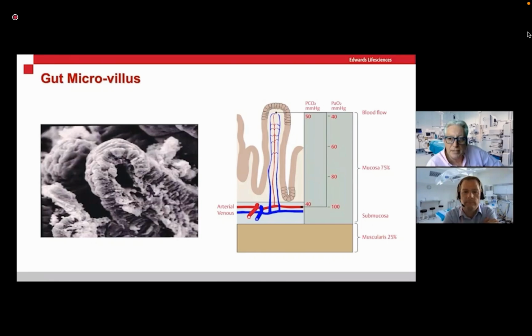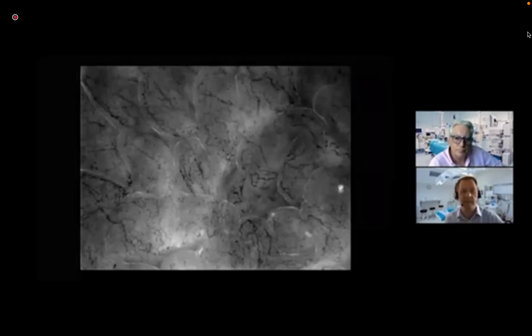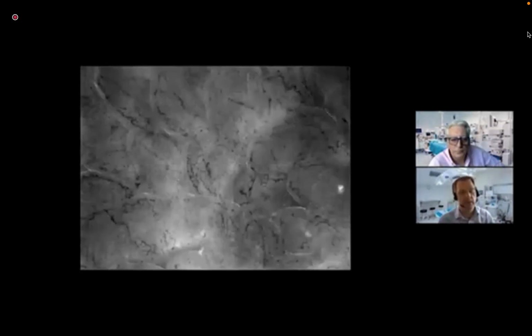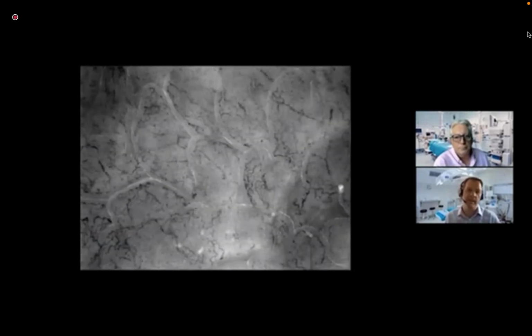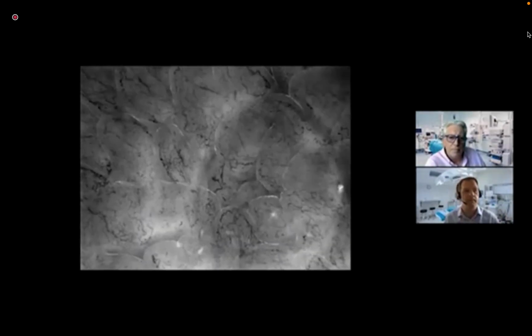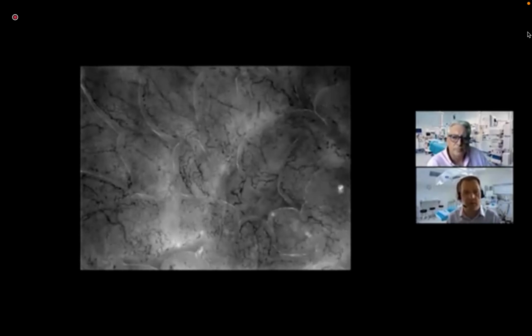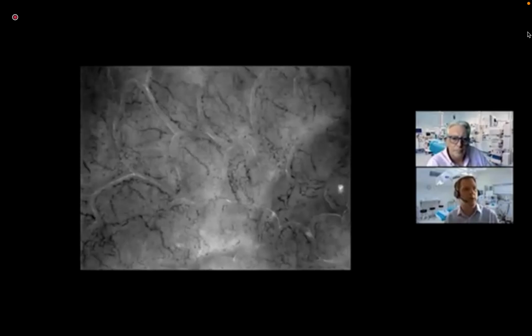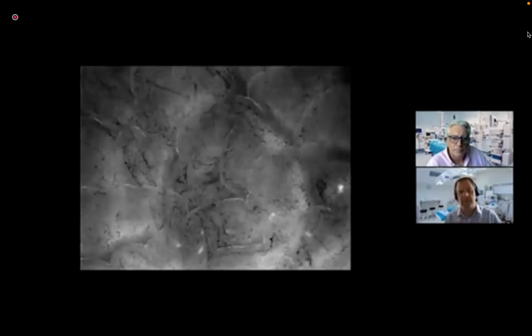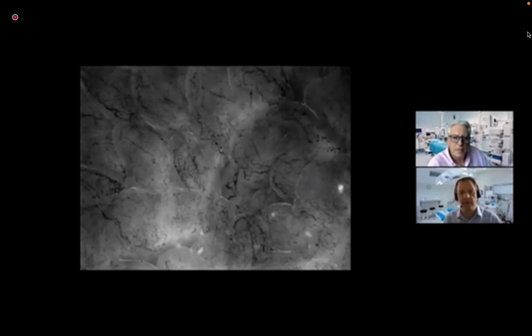Yeah, so we've got some pictures that you and I took in the lab, and this is at baseline. So that's a well-resuscitated model, so no signs of hypoperfusion, and this is the pictures of the gut microcirculation. So those thumb-like structures are the villi that you were just talking about, Monty, with that central arterial vessel going right up the middle, and then flow coming down the sides there through the venules.